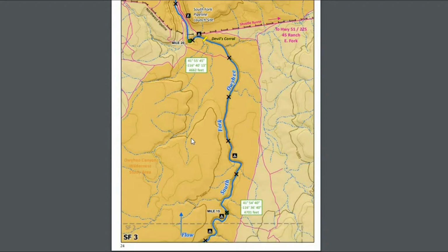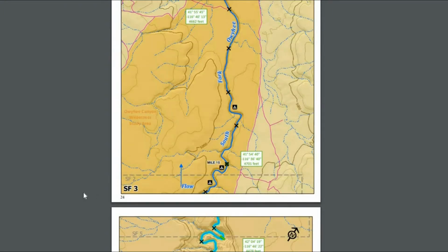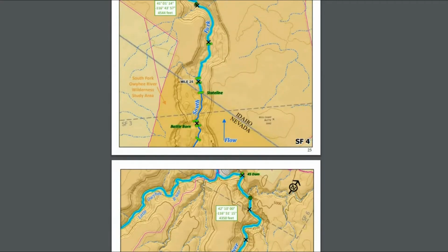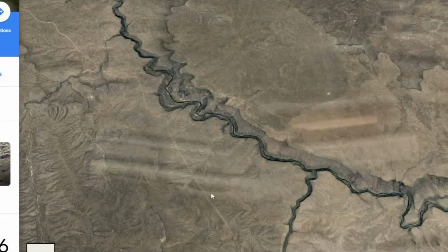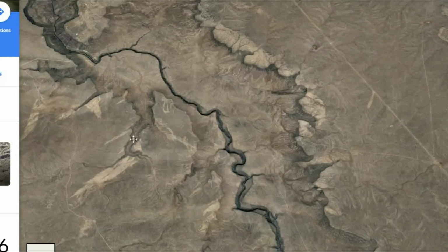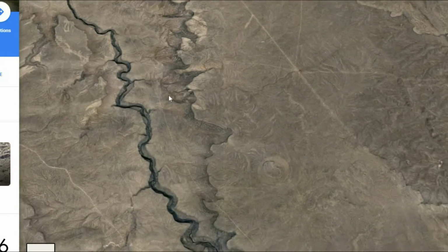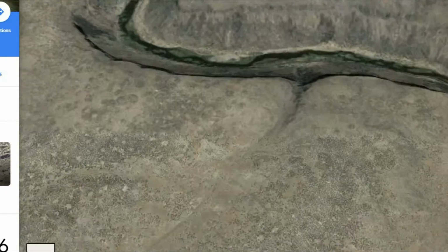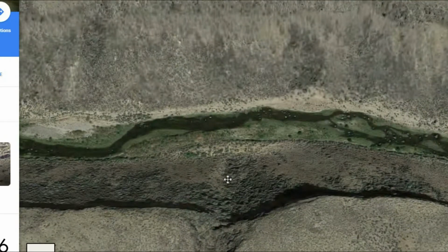So this isn't a bad section, but it's pretty. Now, is it as pretty as what we've been through? Probably not. The canyon's not quite as cool. But let's just zoom in on a spot in here and check it out.